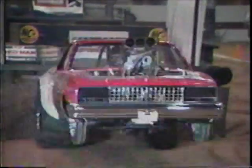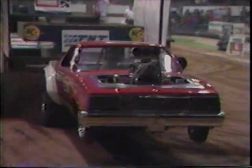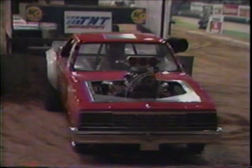This is for the prestige. Got a real good start out of the hole, Dave. It lifted good. And I tell you, oh, he's up high. He's up way high. I don't know if he can do it. It's going to take a miraculous run, but it's going to be close.